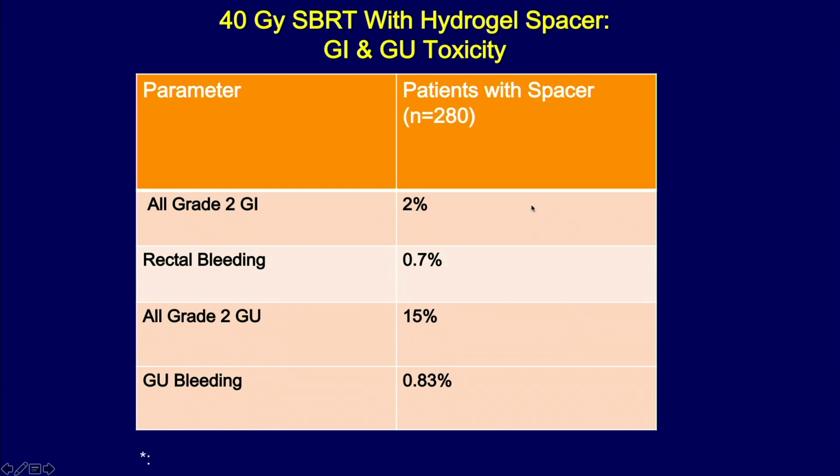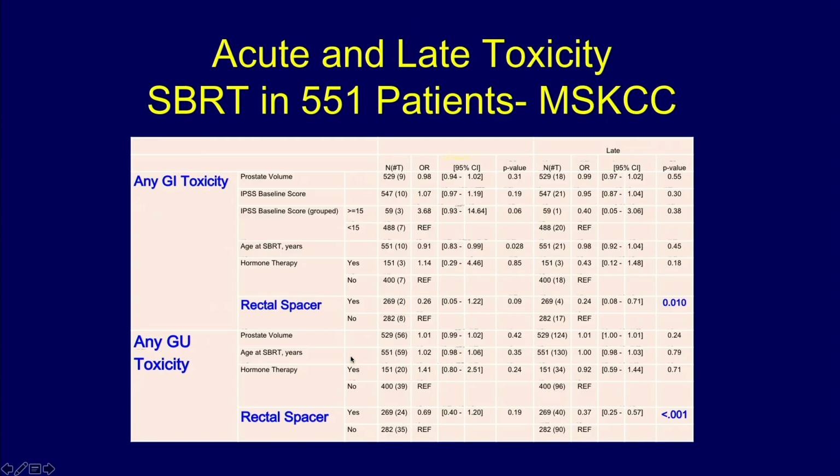Here, in the group of patients that we've treated with a hydrogel spacer with SBRT monotherapy, the incidence of rectal bleeding, 0.7%. All grade 2 GI, 2%. The follow-up here is about 2.5 years. So we still need longer follow-up. Incidence of grade 2 urinary toxicities, low as well. And this we are soon submitting for publication.